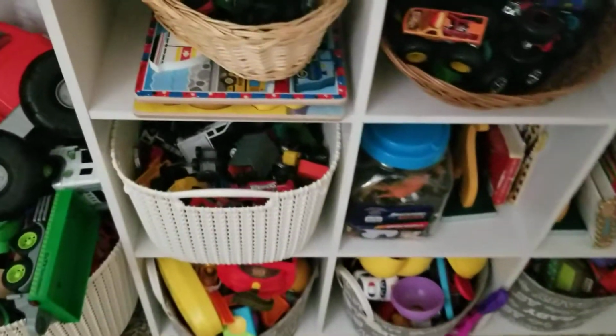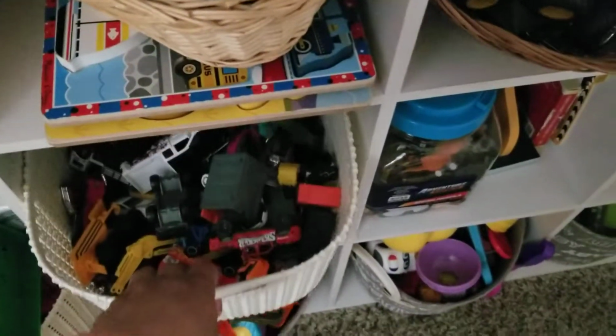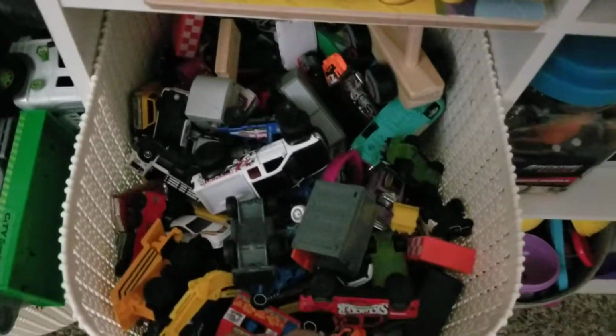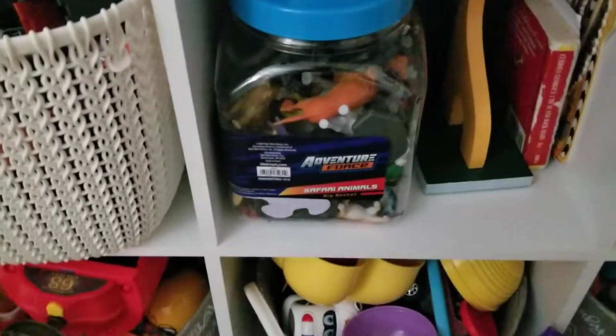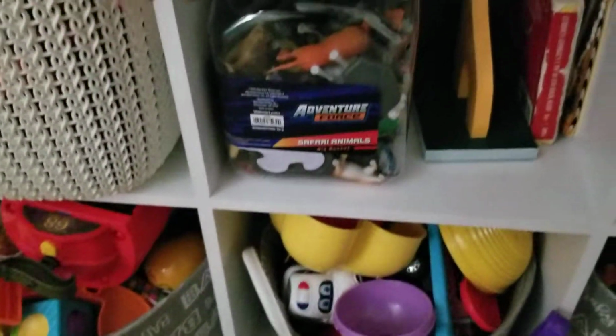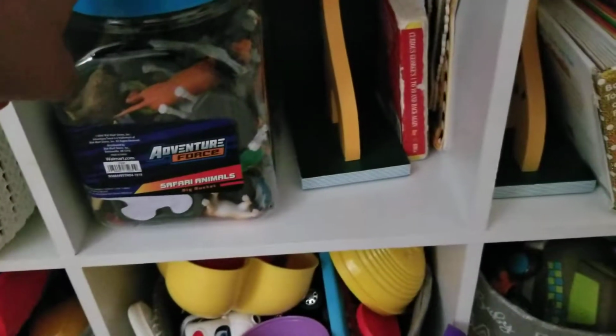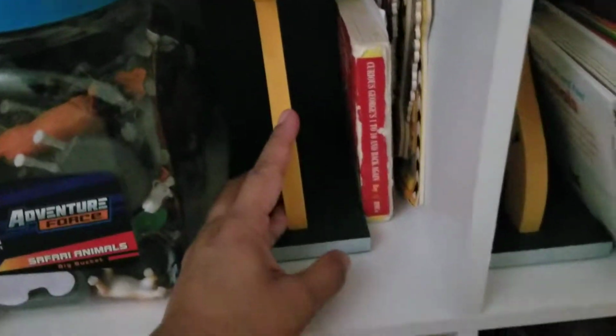Okay, and in here, I got these at Marshall's when he was a baby. And here we have more cars, like Hot Wheels. And here we have this little nice bucket that one of my sisters gave him, safari animals. He loves these. And then back here, I keep the chalk because he'll make a mess if he gets to them. And here, my sister also gave him these bookends. They're giraffes. I love them.